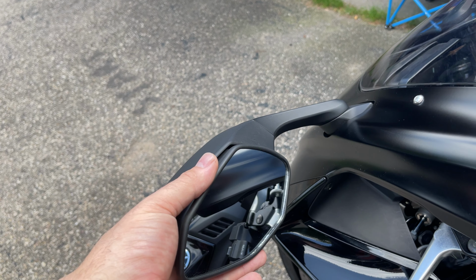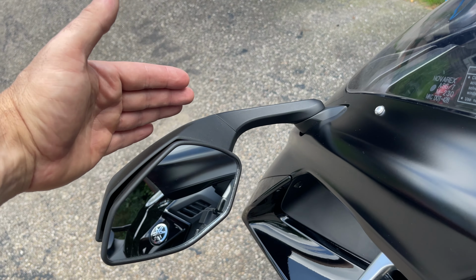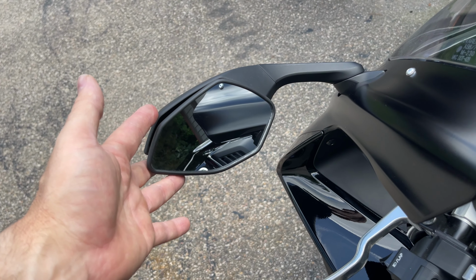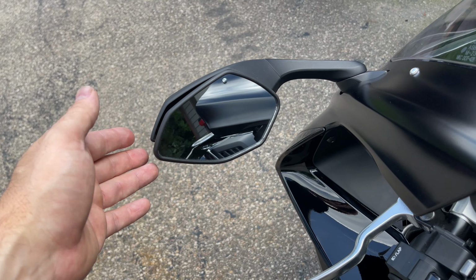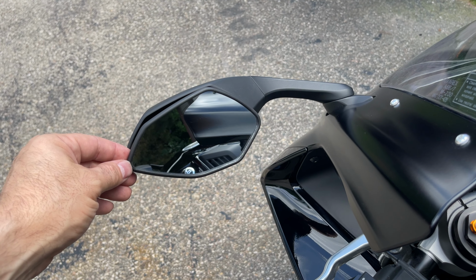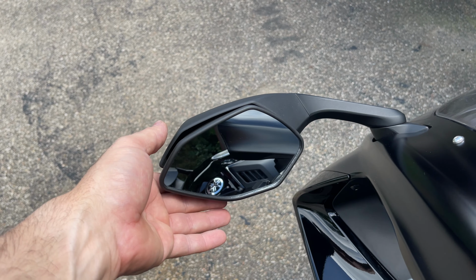I find that on the 2012 R1 that I rode previously, the mirrors may have been either more forward or a little bit out, or their shape was larger. I don't know what it is, but I have a hard time finding the right spot for these mirrors to be able to see clearly what's behind me and to the side of me. So I have to constantly compromise what I want to look at, if I want to be able to see what's behind me or to the side of me. So that's just one thing that I have not been a fan of.